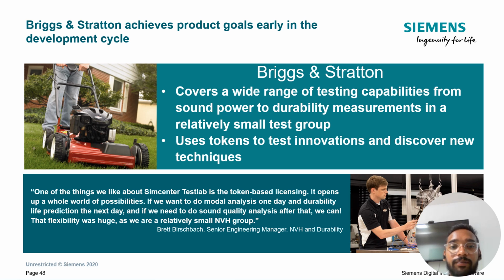So a great example of a company that benefits from value-based licensing is Briggs and Stratton. It is an American manufacturer of small internal combustion engines. The small engine manufacturer uses Simcenter Testlab and Simcenter SCADAS to achieve product goals early in the development cycle. The company's products are sold in over 100 countries across the globe. They are most commonly used in lawn mowers, lawn tractors, pressure washers, water pumps, generators, and a variety of commercial applications.